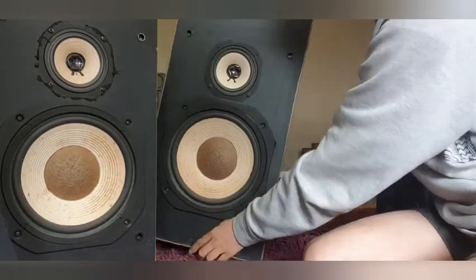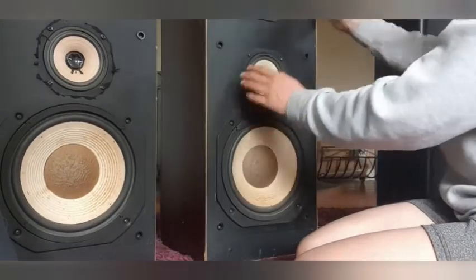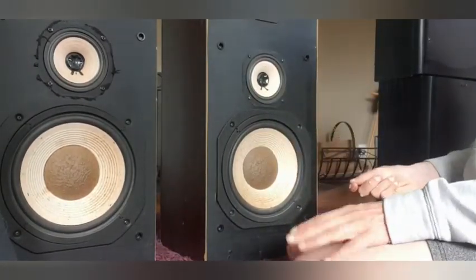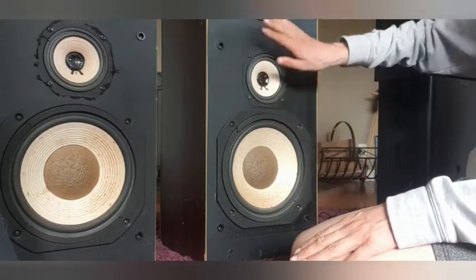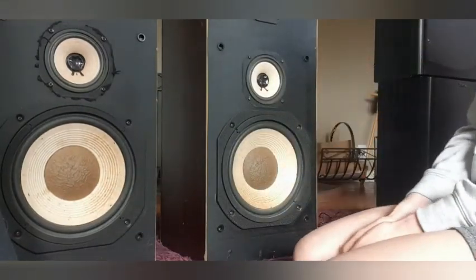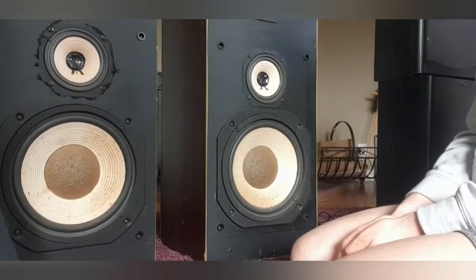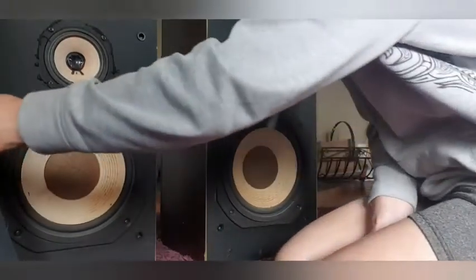I possibly have to rebuild these as well. Take the woofers out. Take the crossover out. It's probably like, take this out, and that out. Same with the others as well. And yeah, just basically rebuild them. I might do a video on that. I might not, because it might be a bit too long.